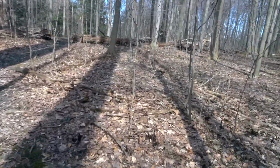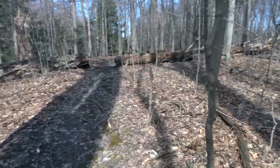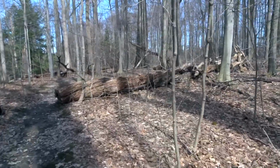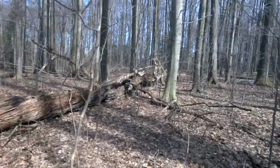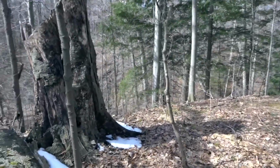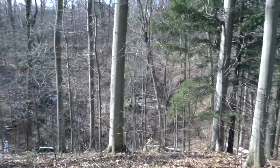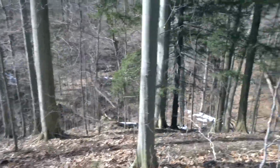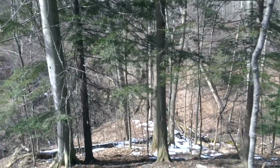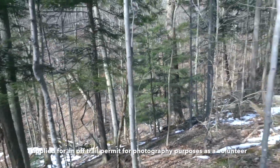This is my first time off the boardwalk, I'm sorry, and we're following the trail. My husband is just a little bit ahead of me here because I had issues with my GoPro and had to put it away. So we are just taking a quick walk. Let's head over here. Now, in the nature preserves, you need to stay on trail. But because I'm a volunteer, I have special access to parts of the park that most people don't. An off-trail permission.